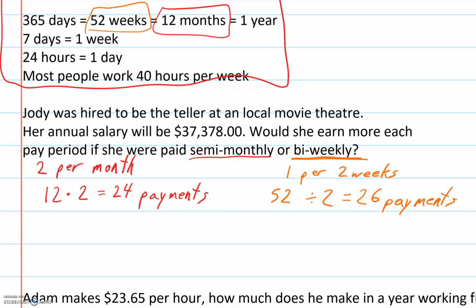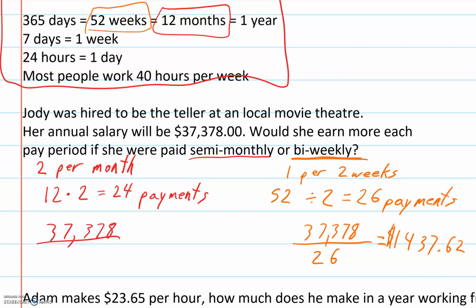So let's just prove that by actually trying out our values. 37,378 divided by 26. What's that going to equal? Let's type that into my calculator. 37,378 divided by 26 equals $1,437.62. It rounds up. Whereas 37,378 divided by 24, so I need to write that in red, equals $1,557.42. So the one with fewer payments gives you more per payment.